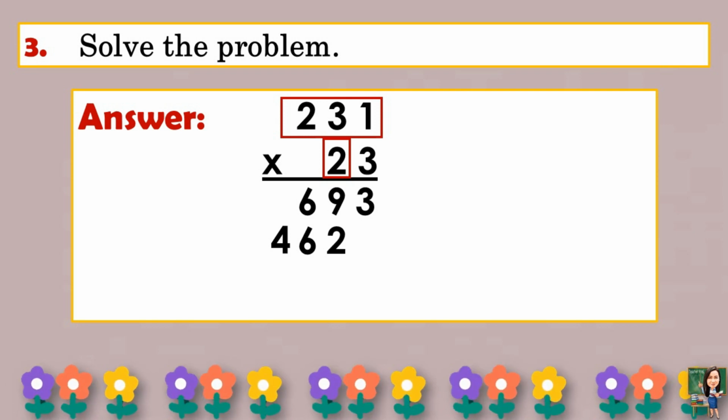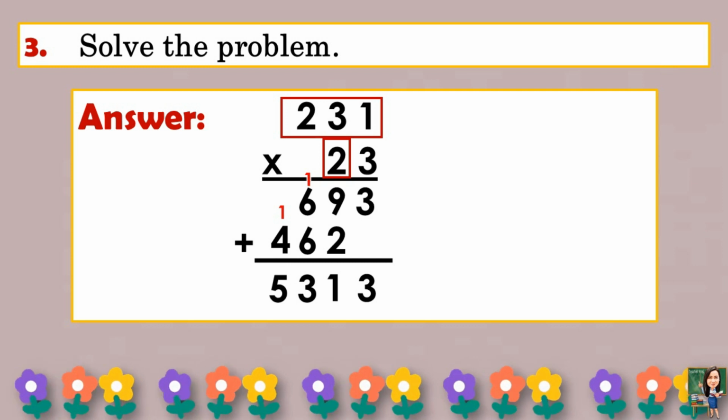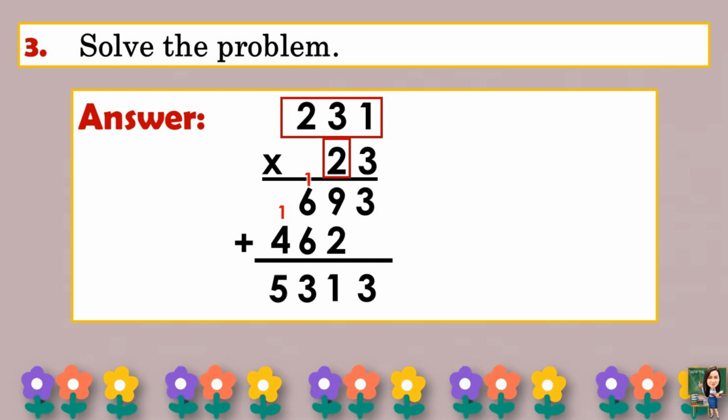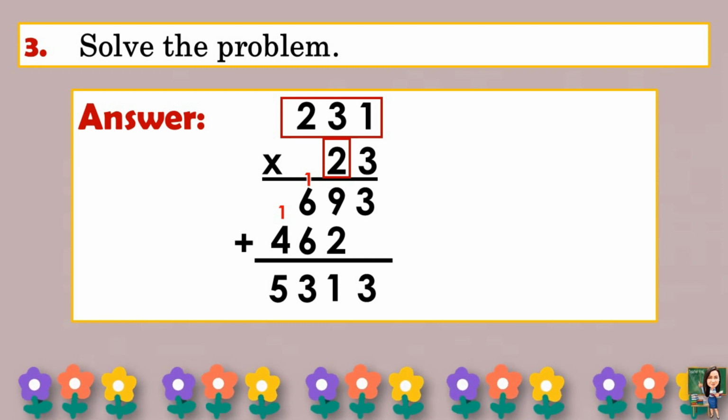693 plus 462 equals, bring down 3. 9 plus 2 equals 11. Carry 1. 6 plus 6 plus 1 equals 13. Carry 1. 4 plus 1 equals 5. So the correct answer is 5,313. They can deliver 5,313 coconuts in 23 days.